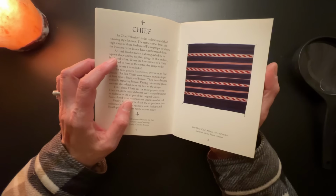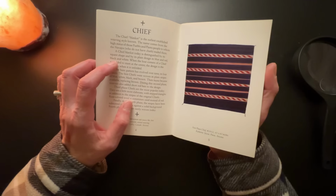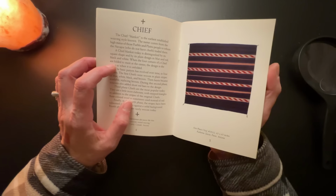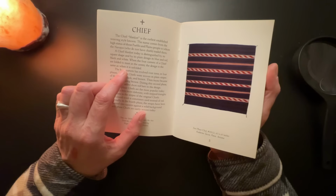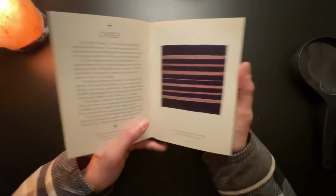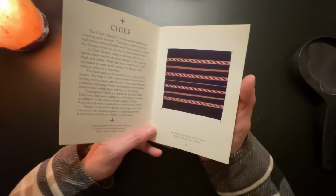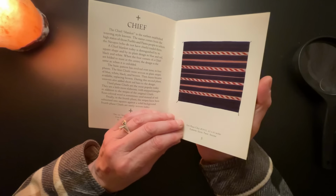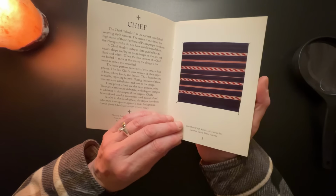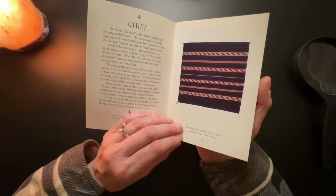A chief blanket today is distinguished by its square shape and by its plain design in blue and red, black and white. When the four corners of a chief are folded to meet the center, the design is the same as when it's unfolded. That's interesting. So if you pull that one, and that one, the design will be the same. The basic pattern has evolved over time in 4 phases. The first chiefs were woven in plain stripes of blue, white, black, and brown. Then bayeta became available, replacing brown.